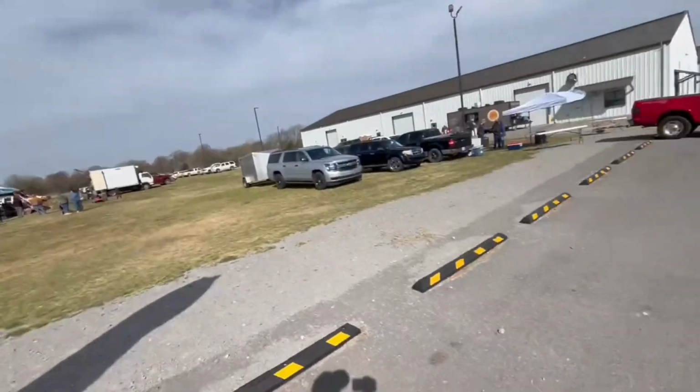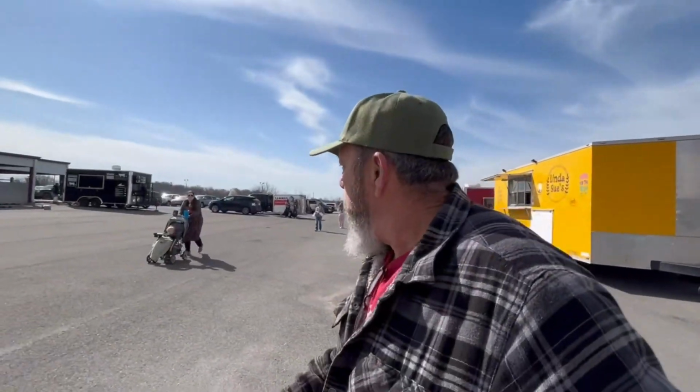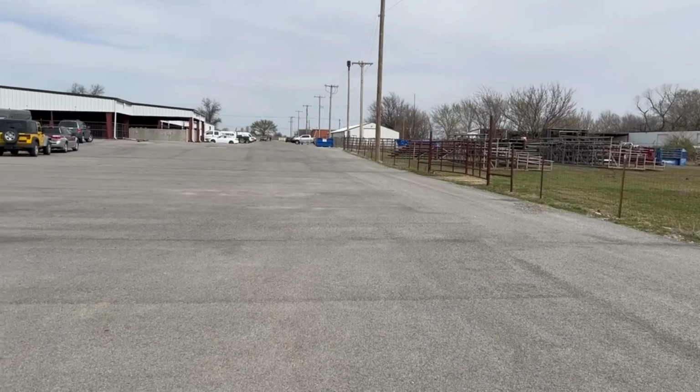That's what this place is for. Pig over here, quail over there. The pig's done every year, and then they cook it over there, right here. Let me get out of the way. Alrighty, folks.